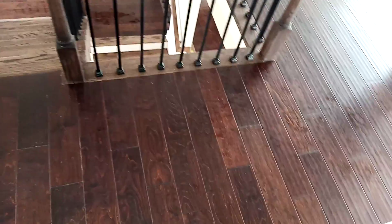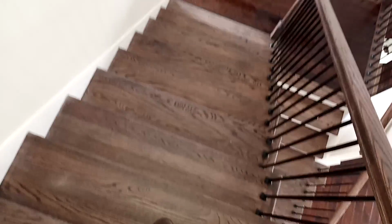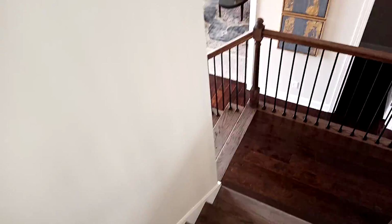Okay, and then right here was a large amount of footprints. You can see a lot better. All right, and then the stairs were the worst. Very ashy. They haven't fully dried yet, but they were the worst.